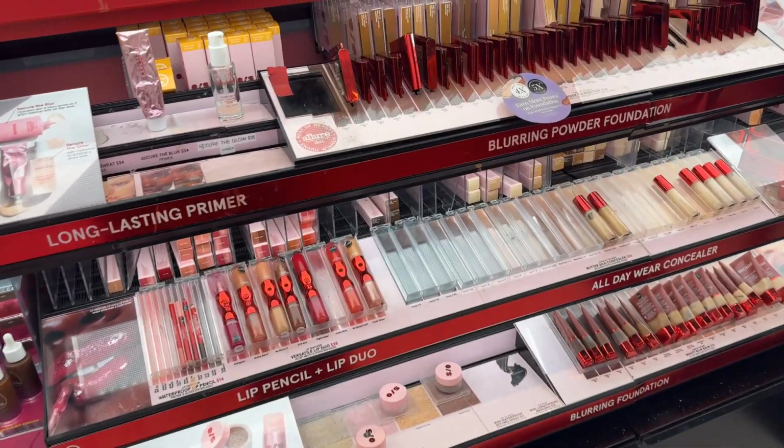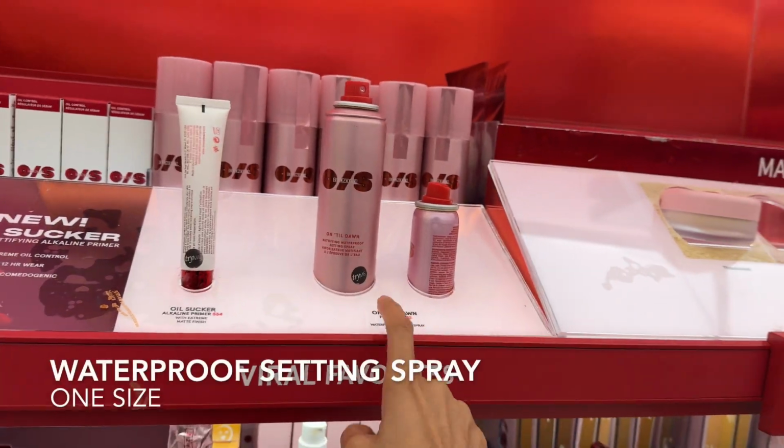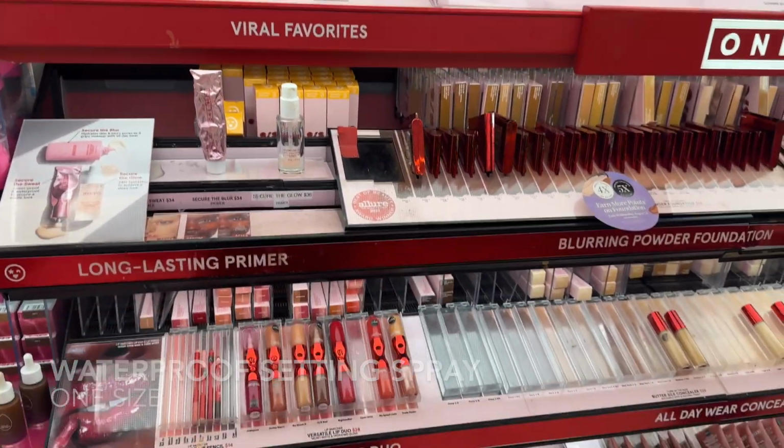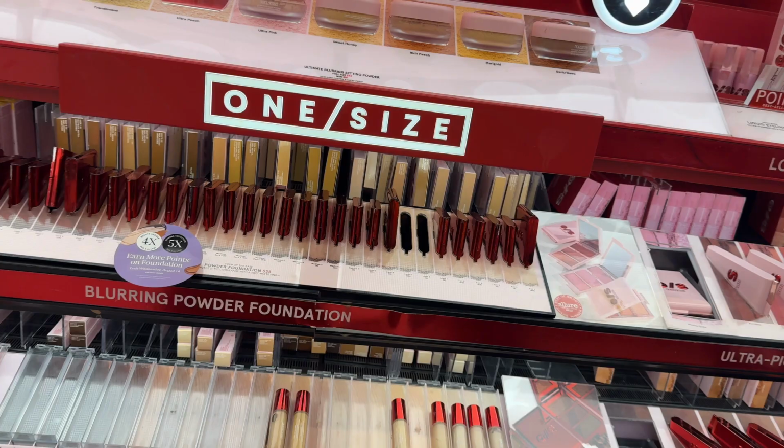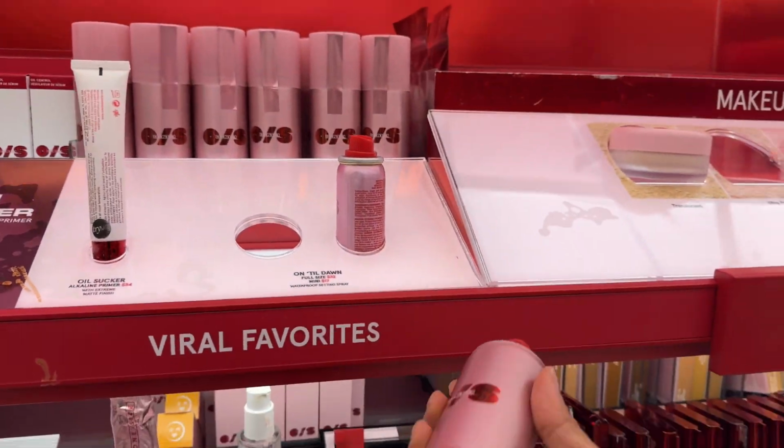Trying to see if anyone is around here who can help me look for the color I'm looking for, because I looked in Dallas, they didn't have any, and I'm here in New York and they don't have any. The color actually looks really nice. Really like it. While I look for someone who can help me, I actually wanted to get this spray as well. So I'm going to go ahead and get that spray, see if it really lasts my makeup, because I've heard so much about this spray. So let's see.